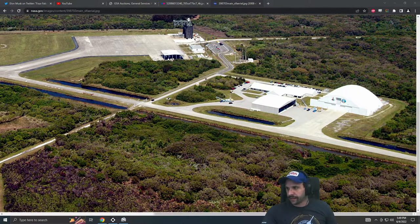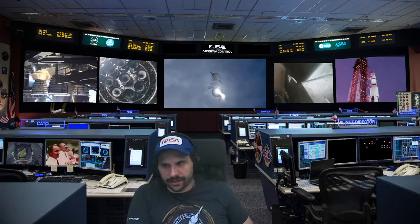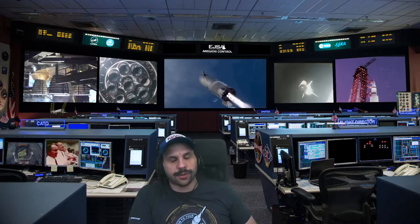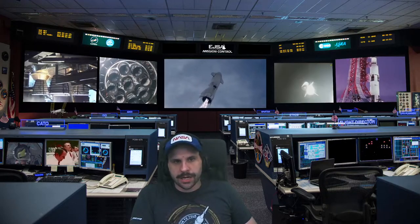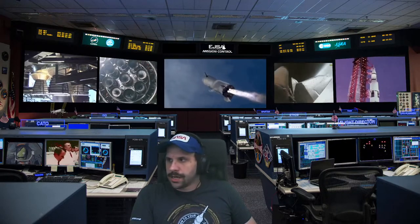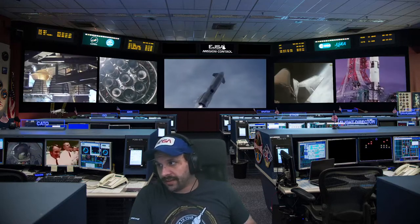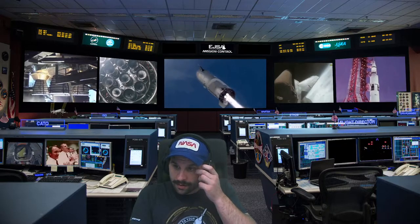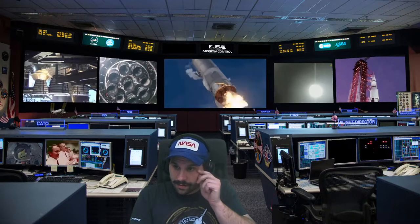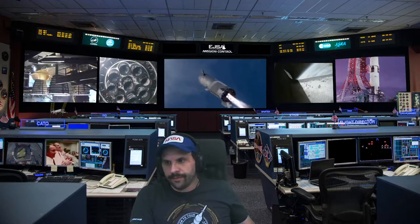What is it? A fake node static test article? No, it's a real space station module. It just never launched into space because they used it for testing. It's for sale for $320. Now, granted, it does have a reserve, but the reserve hasn't been met. There are a fleet of Teslas that sit at the SLF, just don't remember where.